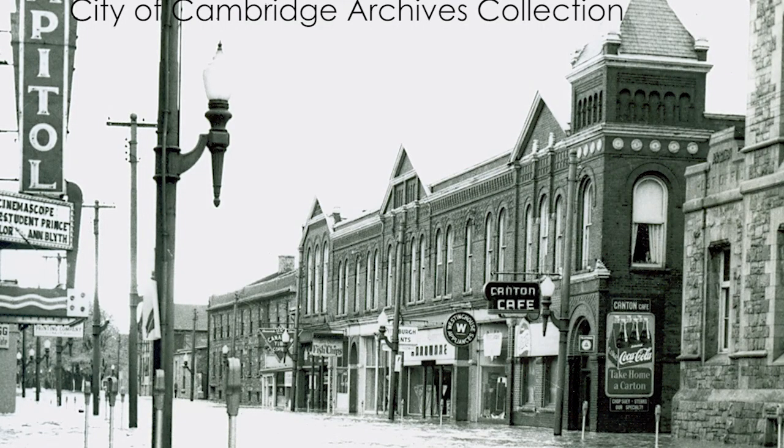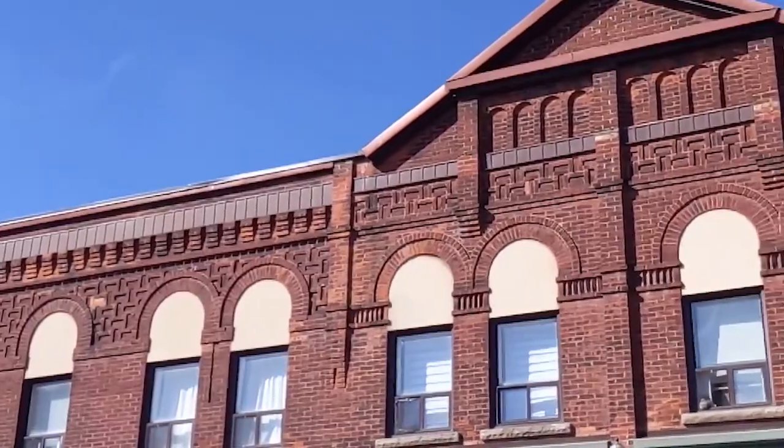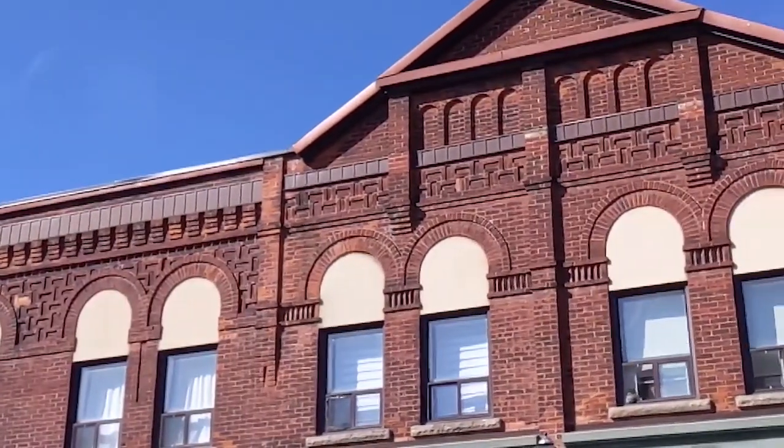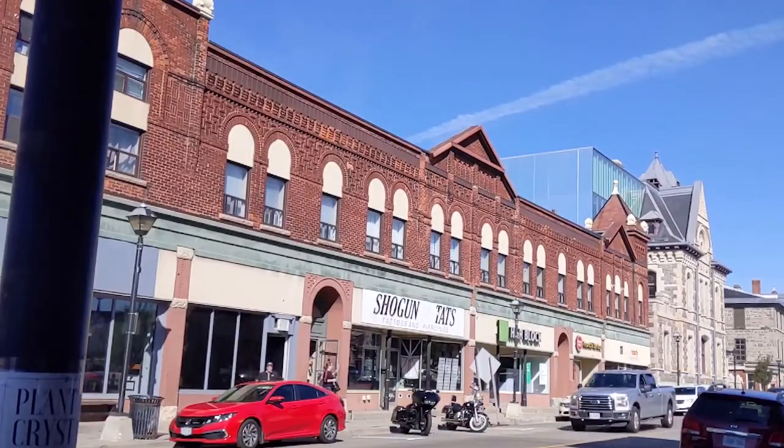The Imperial Block was built in 1887. It's a Romanesque revival building with interesting brickwork. It originally was the one-stop shop as it had a bank, tobacconist, grocery store, hairdresser, dentist, dressmaker, and a music store.